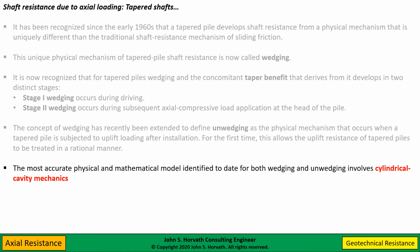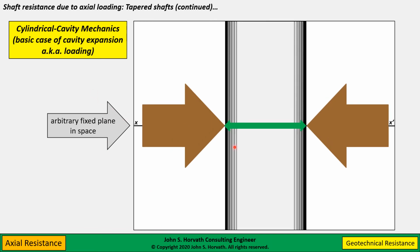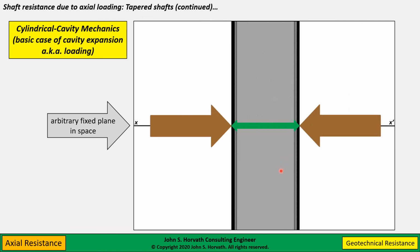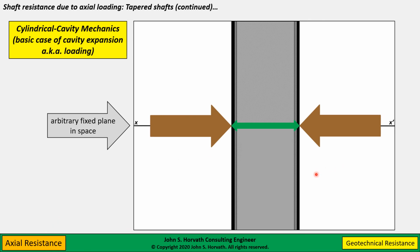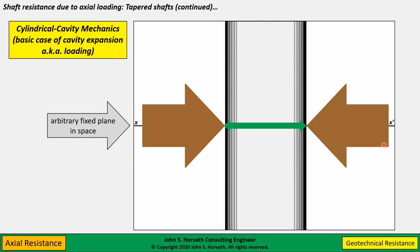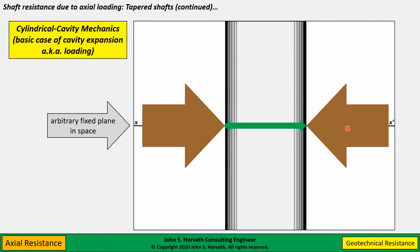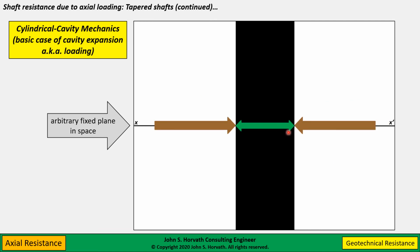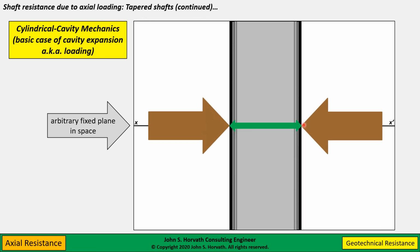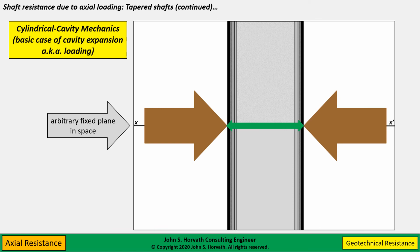Well, of course, we would like to model this wedging analytically, and right now the best model we have for that is based on cylindrical cavity mechanics. I'm illustrating it here using the basic case of what we call cylindrical cavity expansion. This is where we start from an initial cylindrical cavity and then expand it. So this is actually a very good model for what happens when you run a pressuremeter test. That's sometimes called the loading problem in cavity mechanics: as you expand the cylindrical cavity, you increase the radial stress on the outside wall of the cavity. So this is the basic mechanism that we use for wedging. Although I don't show it, you could run this in reverse and you would basically see cylindrical cavity contraction, or unloading. And that, of course, would be useful for modeling unwedging and uplift resistance.